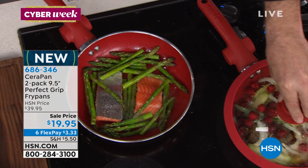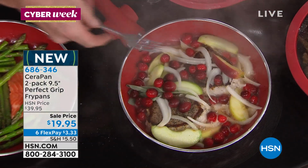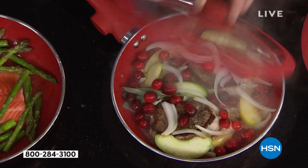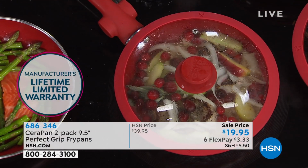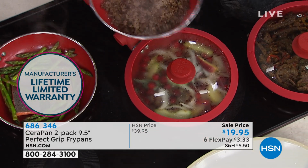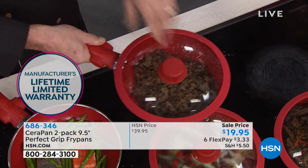I'm sure at some point I must have said limited lifetime warranty with a nonstick pan, but not very often do I get to talk about a nonstick pan having a limited lifetime warranty. Because it has the titanium in them, these are going to last, and that nonstick will last and last and last. I love the size of them.